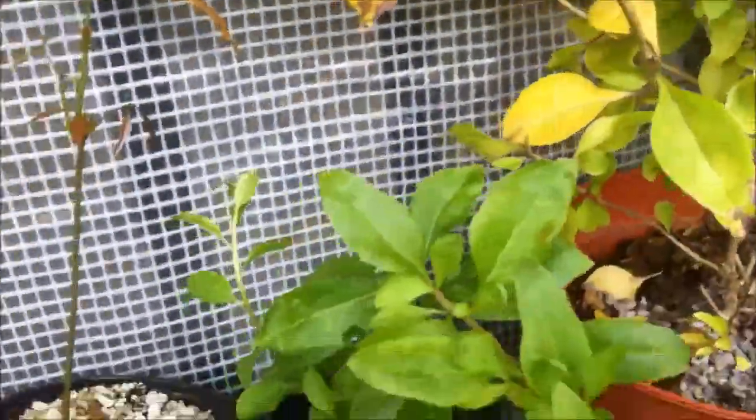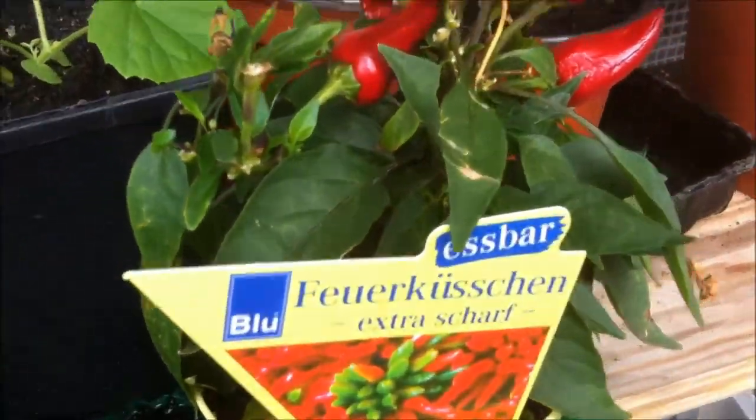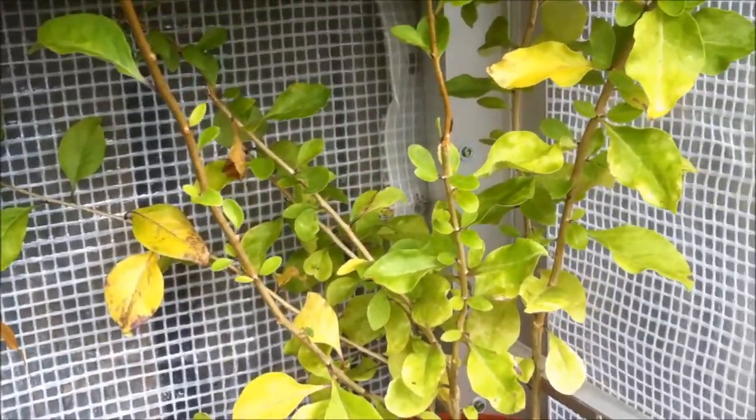My goji berries are coming on alright. They're potted up. Got them from the same company as this, so I'm hoping they are goji, because I remember somebody saying my goji berries don't look like your goji berries. So I'm going to do a bit of research on that.